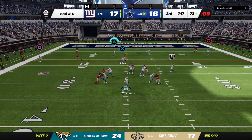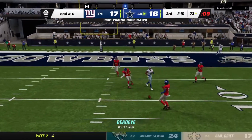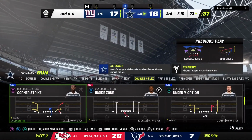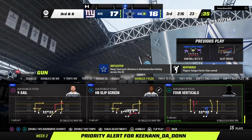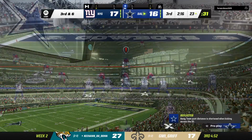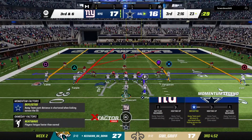To throw on 2nd and 6. Prescott. And this one nearly intercepted. Boy, that would have been a great time for their first pick. But instead, it's 3rd down. So another incompletion there. He's hitting on fewer than half his pass attempts in this one, and that is not a winning formula.